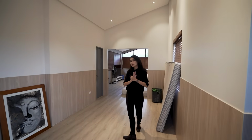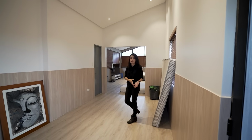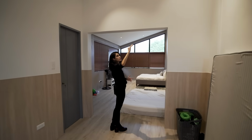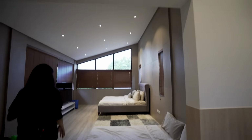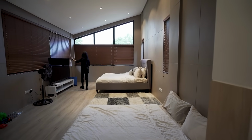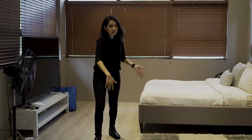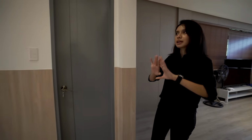Now it's up to you if you want to close it off, maybe turn this into an ante room or a second living area if you want, since there is a divider here. But I love how high the ceiling is and how the ceiling follows the shape of the roof, so it's very slanted. But yeah, you have this room, again with lots of windows, nakasara lang via the blinds. But isn't this such a nice guest room? You can fit 2 king-sized beds. It's super spacious, so it's up to you nga kung gusto mo isarado to.